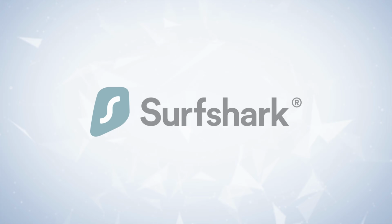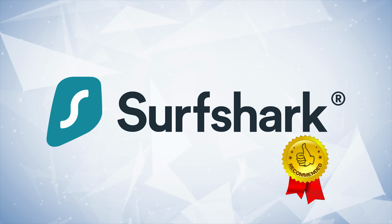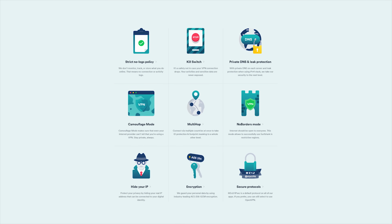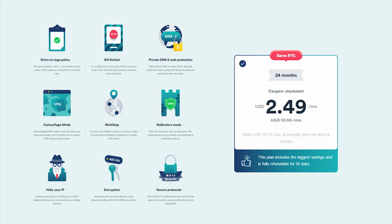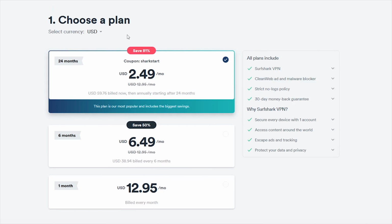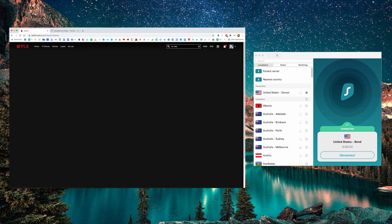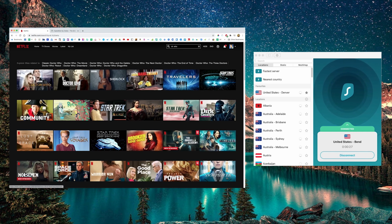But otherwise, the reason Surfshark continues to be the VPN I recommend the most to my family and friends is because it does all the things the most expensive VPNs do, but at a fraction of the cost. So for anyone just looking for a really good VPN without the high price tag, this is absolutely the way to go because you're still getting a really fast VPN that will allow you to not only unblock the toughest media sites like Netflix, but you'll actually be able to stream content in 4K as well.